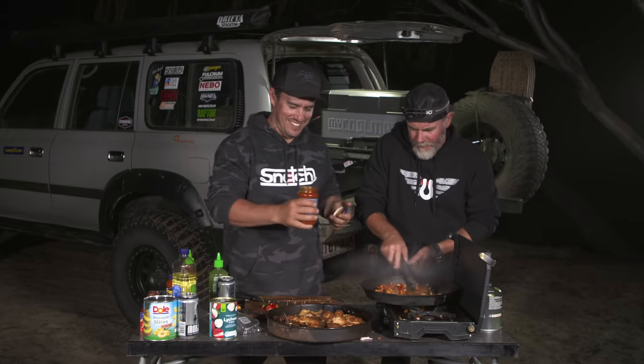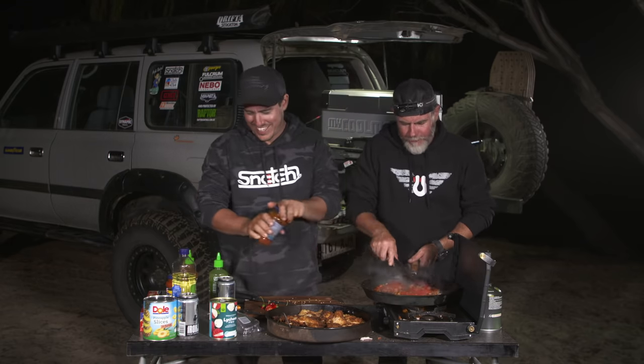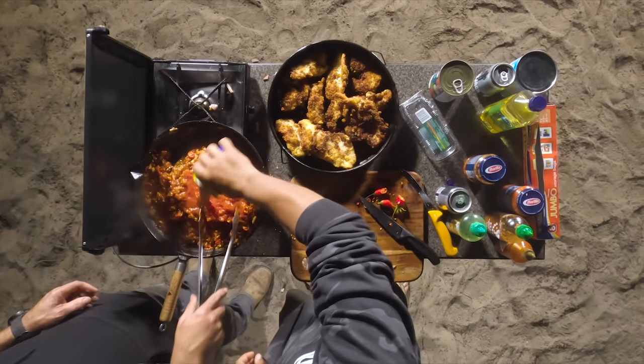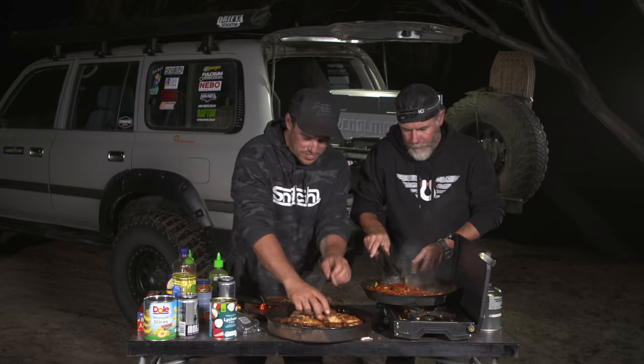Thank goodness we are on sand tonight. That's all I can say. This is just crushed tomato, pretty much. So just put a little bit of that in. Where's that looking? It's starting to come together, yeah, good. It's looking good. A range of those snitties.